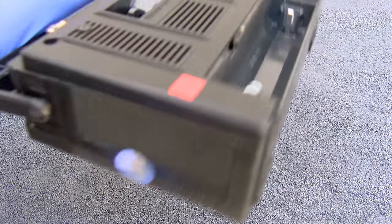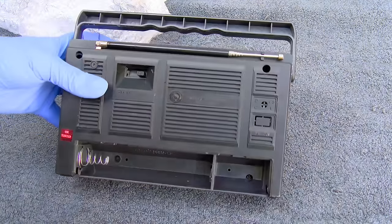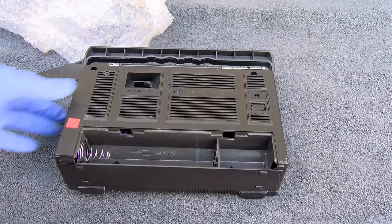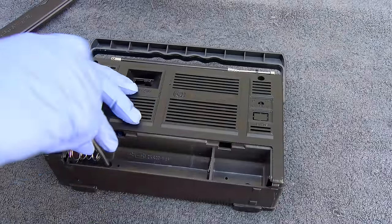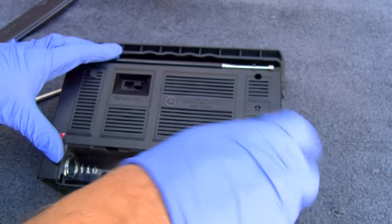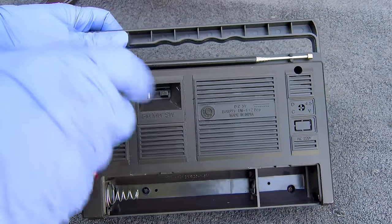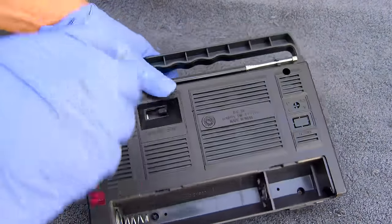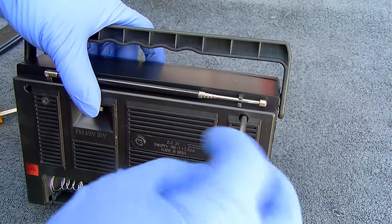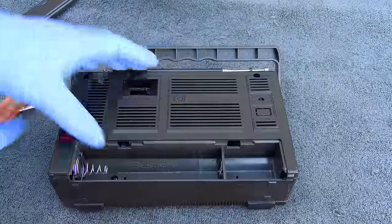What do we have? What is floating around inside this thing? Let me get a screwdriver. How's that go? Don't turn it on, just take it apart. Never seen something made in India. Is it going to be an integrated circuit based thing? Is it going to be all old school IF cans?